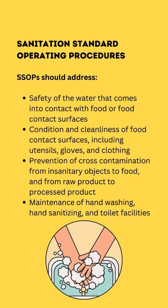Sanitation Standard Operating Procedures. SSOPs should address safety of the water that comes into contact with food or food contact surfaces, condition and cleanliness of food contact surfaces, including utensils, gloves, and clothing, prevention of cross-contamination from insanitary objects to food, and from raw product to processed product, maintenance of hand washing, hand sanitizing, and toilet facilities.